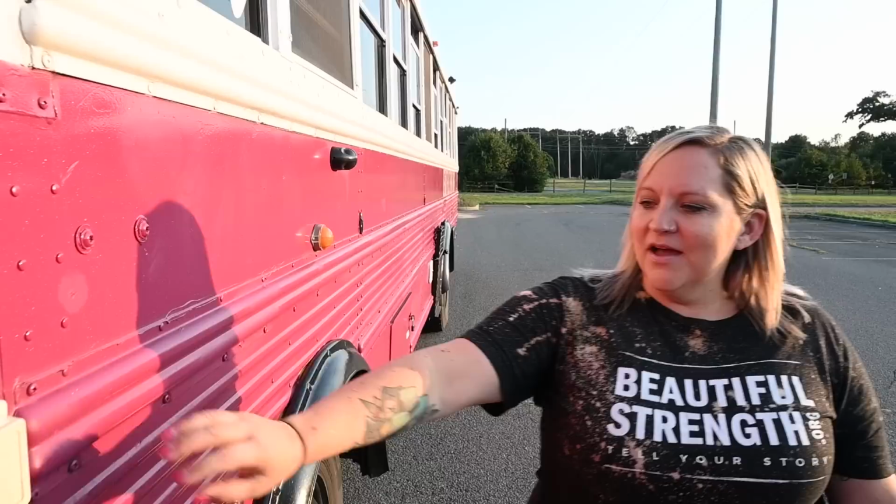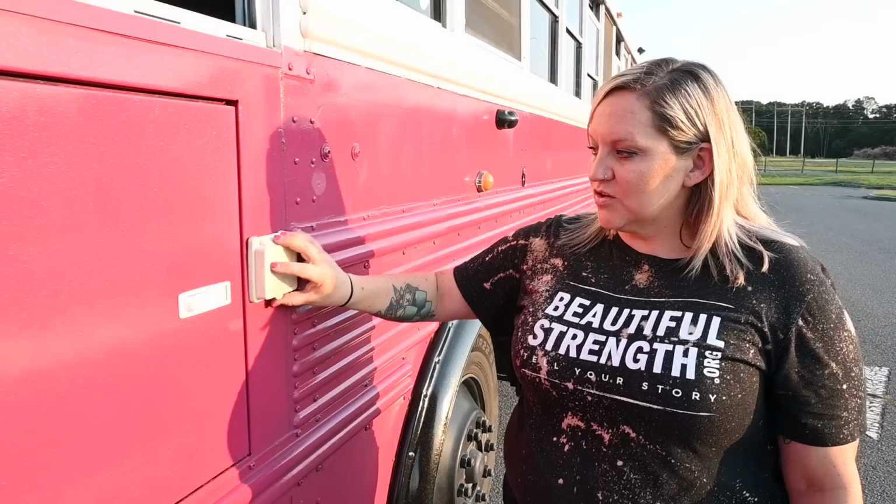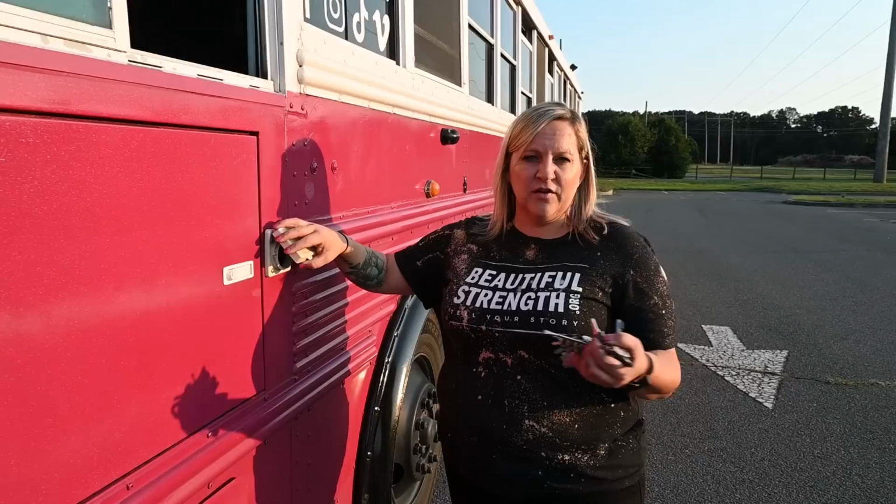And then this is the 30 amp plug. I wish they made this, I should have bought this in black. It yellows, but whatever. This is 30 amp power, so I can plug into any campground, and then I have a converter that can convert it into just regular 110 too.